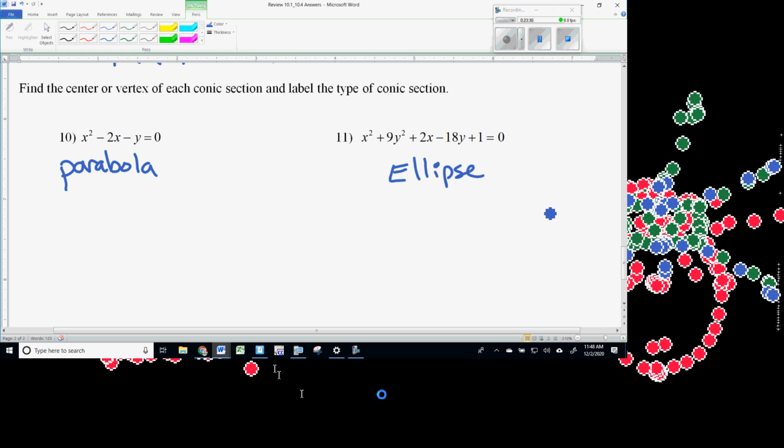All right. The last thing we need to do then would be to complete the square. We only got about a minute. Would be to complete the square to be able to find the center. Notice I'm not going to ask you to find like the full thing. I'm more concerned here that you understand how to tell what type it is. Okay?